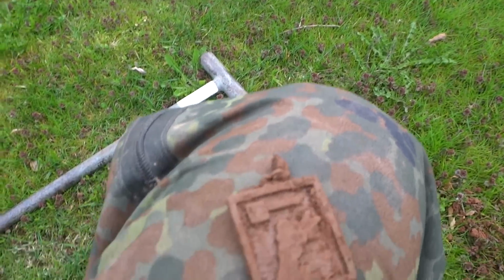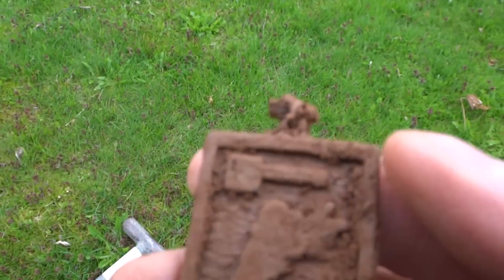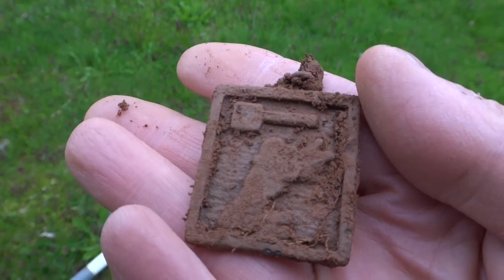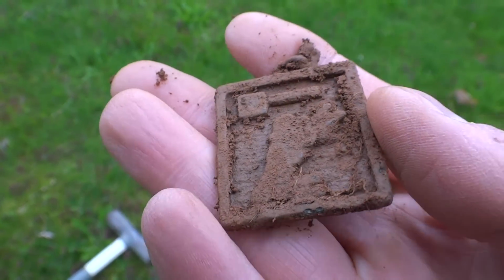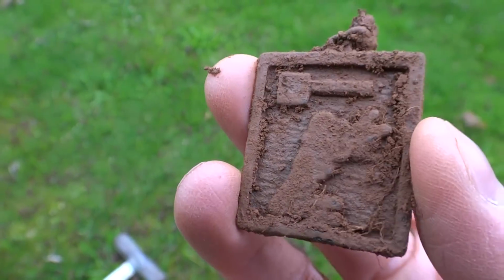I got a pendant. Not sure what it is. Looks like a key and an island, maybe? Or a jumping dog or something? I don't know. But it's neat. Neatest thing I found all day.